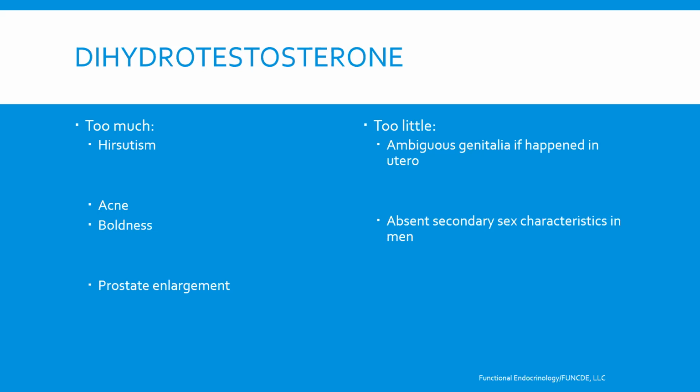For both sexes, it could be acne on the face, not fun, but that's when you have too much of it. As well, if you have too much in the scalp, it can cause baldness, male pattern baldness for men and female pattern for women. For men as well, it can cause prostate enlargement, and because of that we have several medications and herbs that specifically help to block production of dihydrotestosterone and, as a result, reduce that prostate enlargement. And having too little dihydrotestosterone is not very good either.